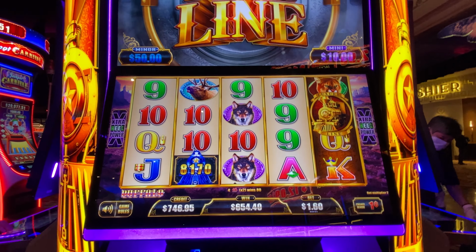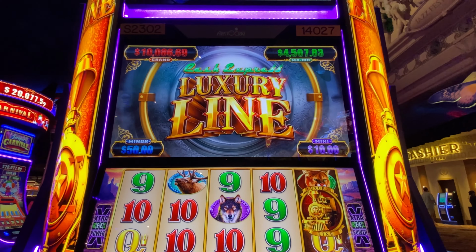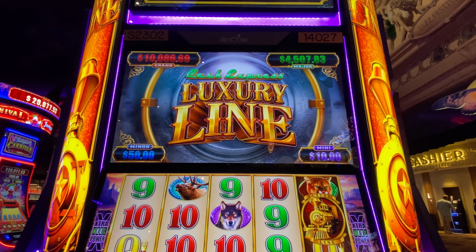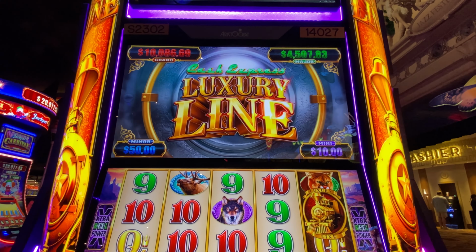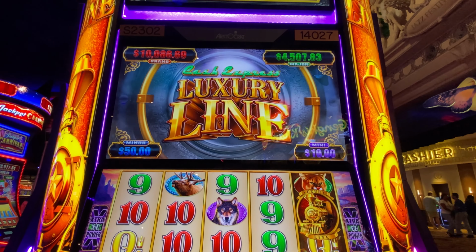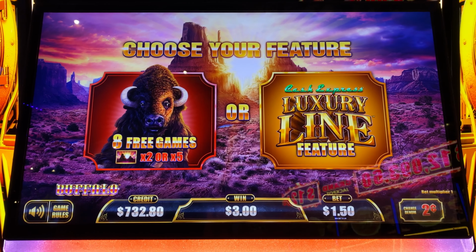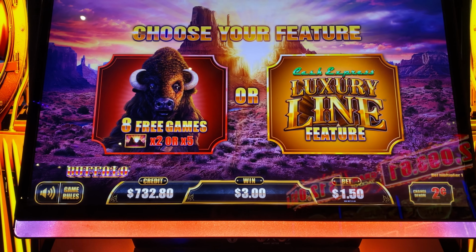All right, let me tip her, and then I'll come back with another fun win to share with you guys. And look, this major is really high, $4,500. It resets at $1,000. So it's got to pop soon. Is it going to pop for me? All right, just a few spins later on the $1.50 bet, I got the bonus pick.